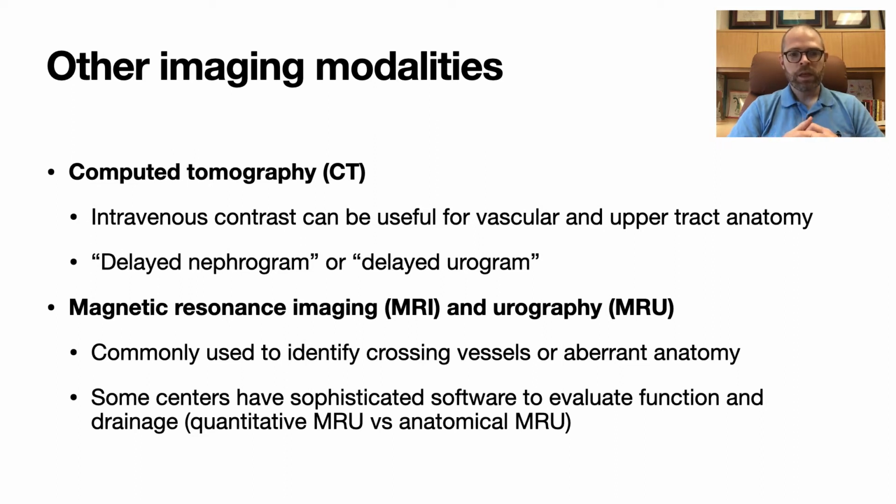I should say that there's a difference in an anatomical MRU, which is what I have at my center, and a quantitative MRU that some other centers have. A quantitative MRU is a study that actually looks at, using statistical models, the rate of the gadolinium, which is the contrast for an MRI, traveling through the renal parenchyma, through the collecting system, and then transiting down towards the bladder. And using very sophisticated mathematical techniques, they can try to identify function of the kidney and then drainage or obstruction of the kidney.